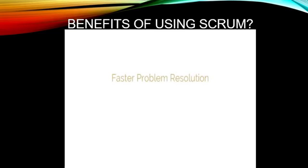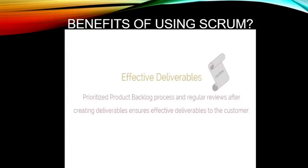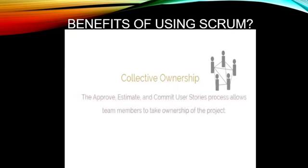Faster problem resolution is one of the important benefits of using Scrum in projects. Collaboration and co-location of cross-functional teams lead to identifying and solving problems more quickly. The next benefit is effective deliverables. The demonstrate and validate process and regular reviews after creating deliverables ensure effective deliverables to the customer. The next benefit is collective ownership. The approve, estimate, and commit user stories process allows team members to take ownership of the project and of their work, leading to better quality in Scrum.